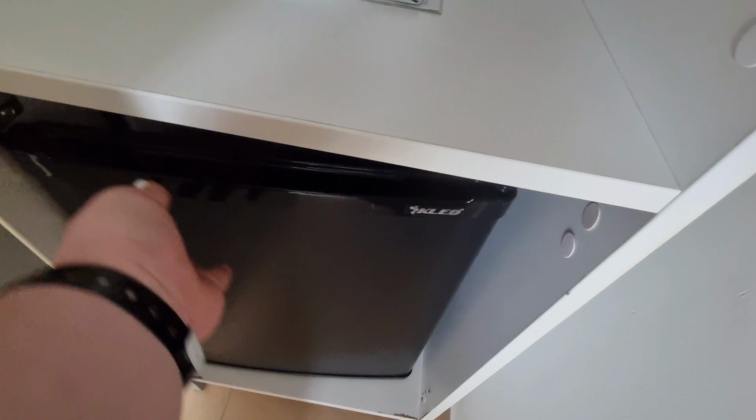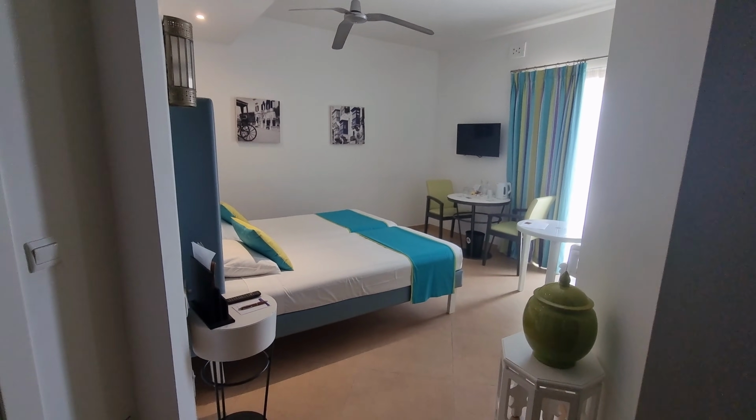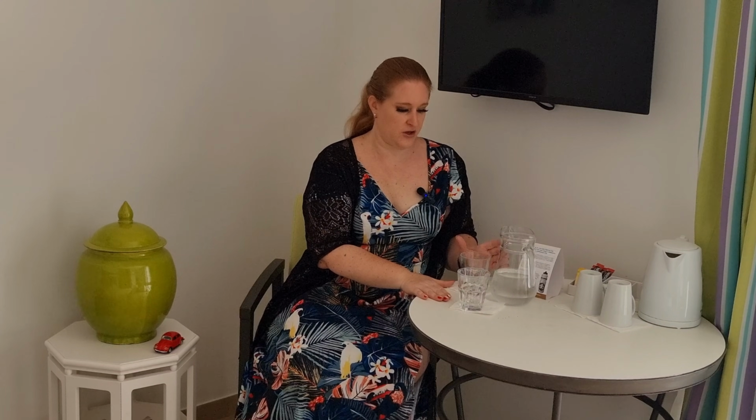In general, in Malta, there are the same sockets as in the United Kingdom, but I'm not sure if it's because they're part of the European Union and it's a must, or if they just do it here in this hotel for the tourists. But there are two sockets, one on each side of the bed. One is the European standard, the one we have in the EU, and the other one is British.